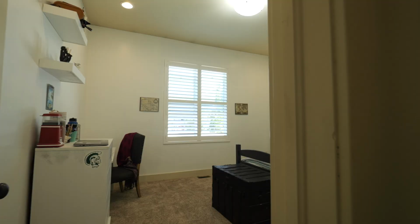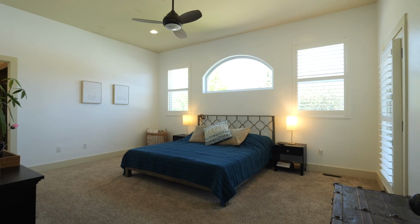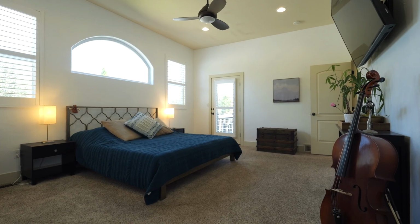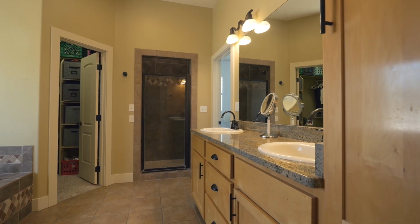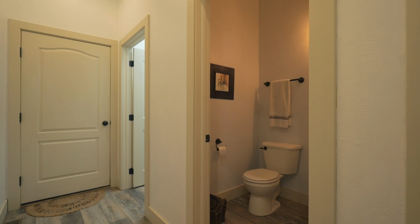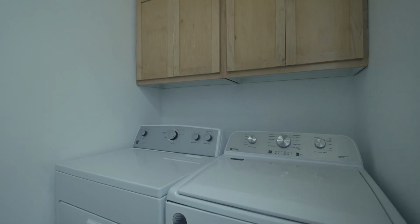Upstairs, you'll find 4 spacious bedrooms. The spacious master bedroom has high ceilings and an abundance of natural light. This room is truly a sanctuary. The 5-piece master bath features 2 walk-in closets, double sinks, a luxurious soaking tub, and a separate shower. The main floor laundry room adds convenience to your daily routine, making chores a breeze.